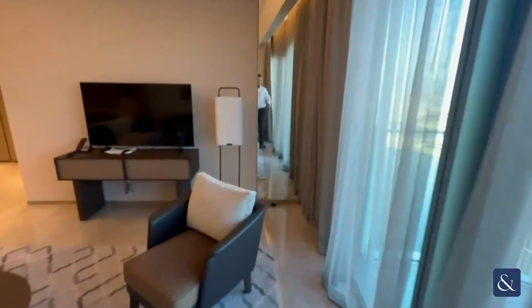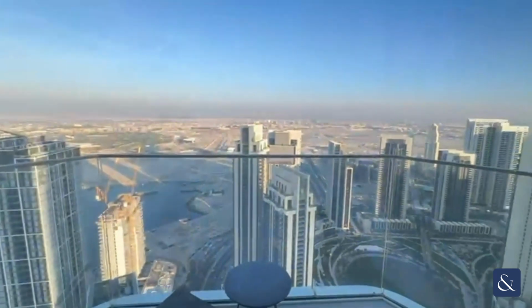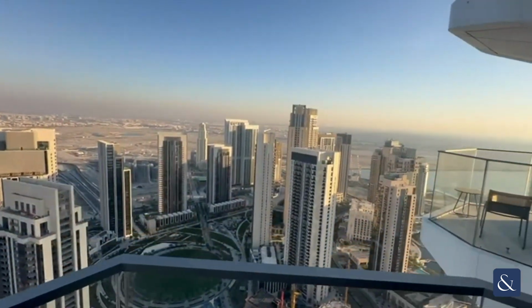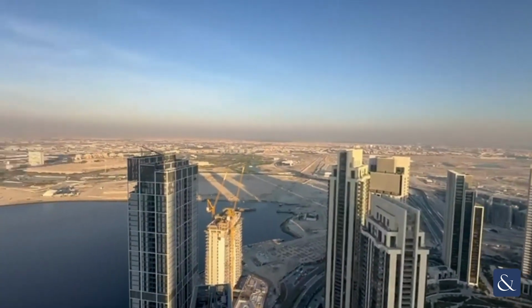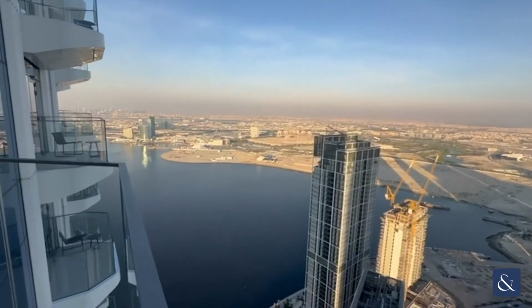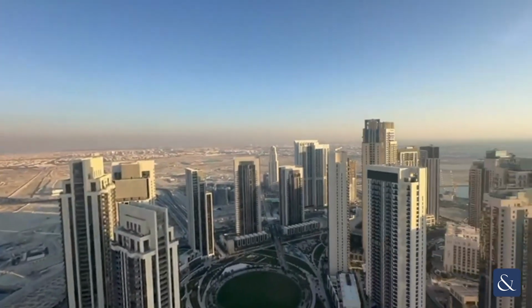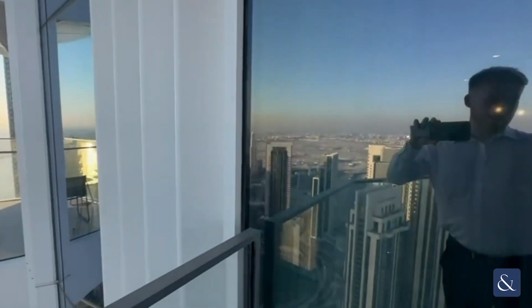Going on to the first one now. You can see it has park views to the right and water views to the left. It's unbelievable views. Going back into the unit.